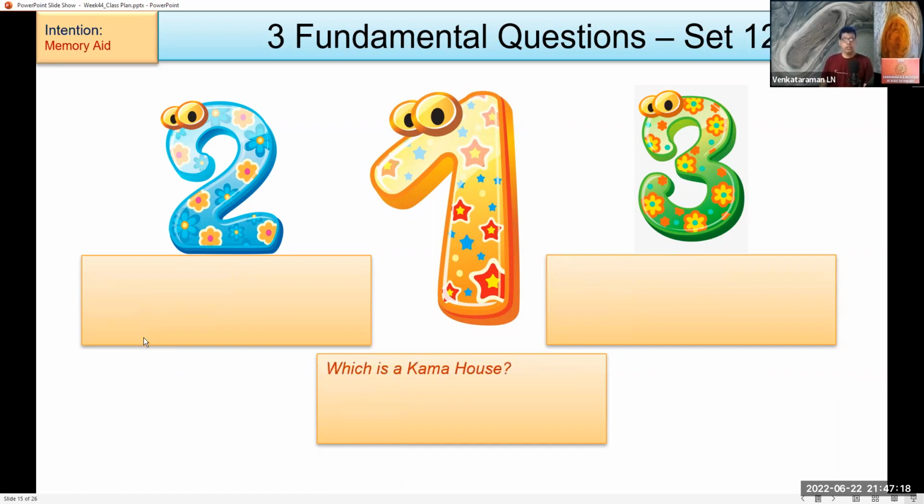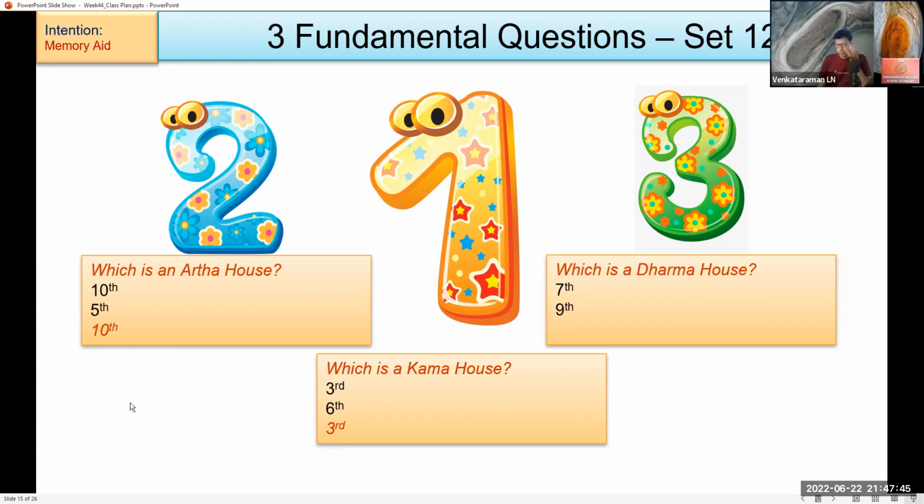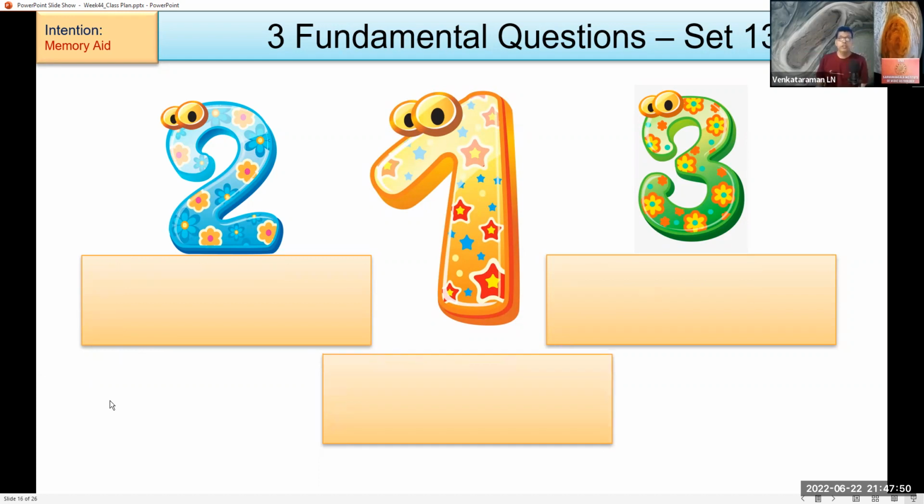Next set. Which is a Kama house? Third or sixth? Sixth. Sixth is wrong. Third is correct. Which is an Artha house? 10th or 5th? 10th. Yeah, 10th should be the right answer. Which is a Dharma house? 7th or 9th? 9th. Okay, that's good.